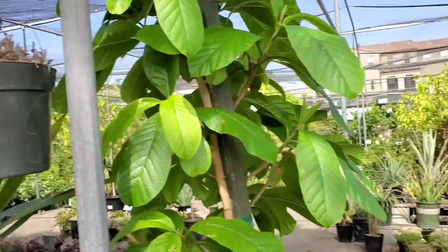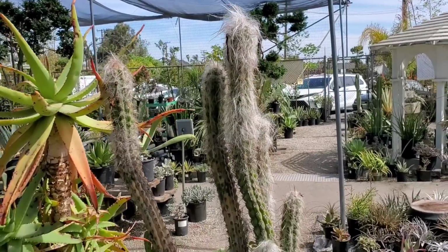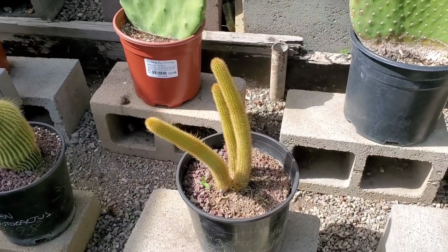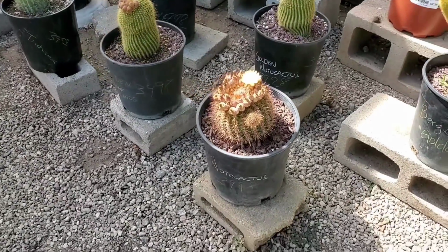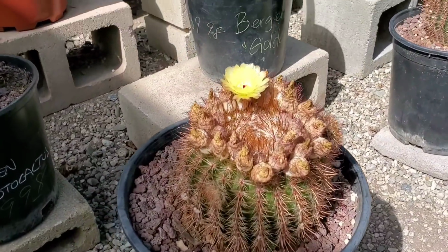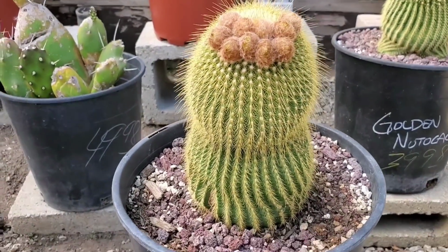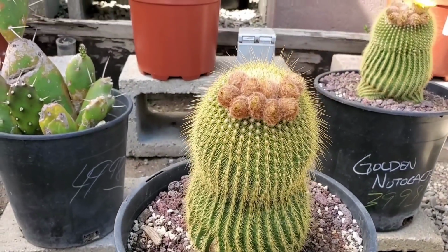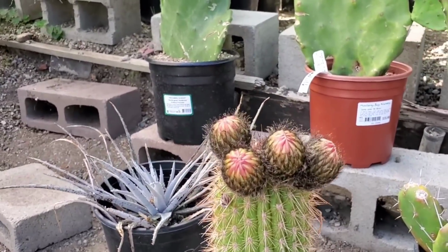Pretty sure that's a euphorbia. This is super cool. That's a beautiful cactus. So there it is, the Cereus, also known as the Golden Cereus, for $39.98. Also, these Notocactus are really cool. Love me a flowering cactus. I just think these are really beautiful. This is the golden Notocactus. And this one's the Trichocereus. Look at those buds, that's so beautiful.